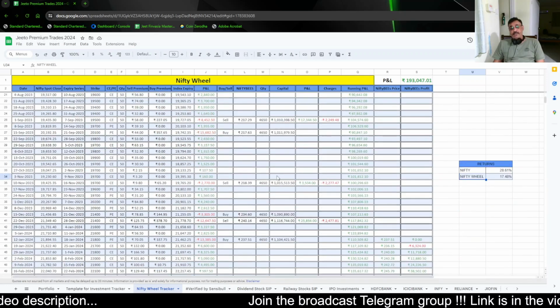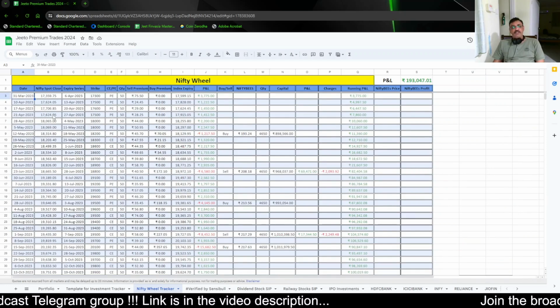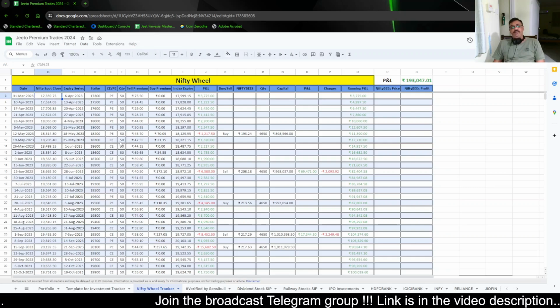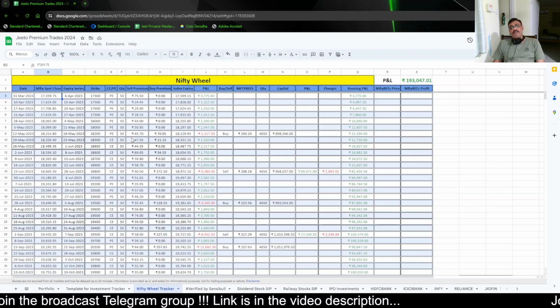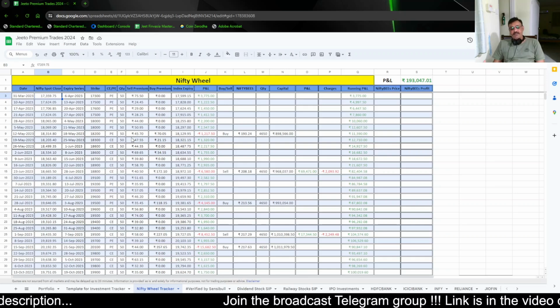This difference will be there when you have a bull market. What is a bull market? You start from a lower level, 17,359, and the market is very bullish. If the index is going up 28% in a year, it is very bullish.